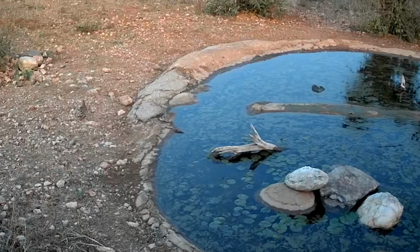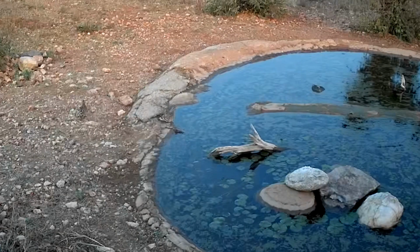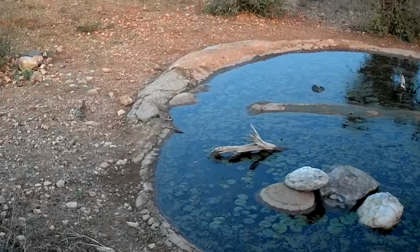And we'll end with a couple of double-banded sandgrouse. I think these are the birds that scared the lioness a little earlier. Very attractive birds. You often see them sitting on the side of the road. They don't like to fly off, even when you drive right up to them.